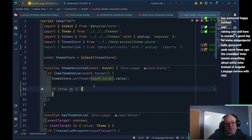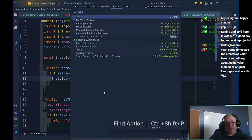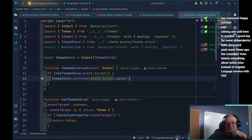I think this is WebStorm. We'll have to see if ESLint picks up. I have ESLint set up properly, so it's picking it up manually. I've got it set to run for JavaScript, HTML, Vue, and analog files. We'll just have to see. It is picking up that it's Tailwind and ESLint.